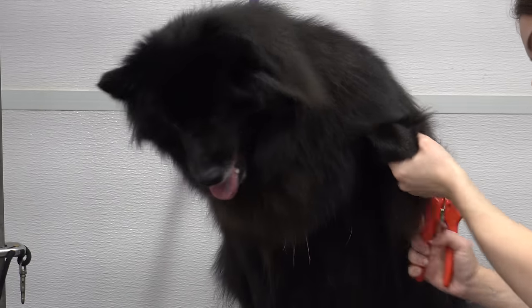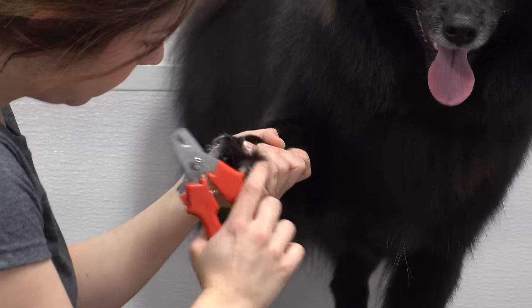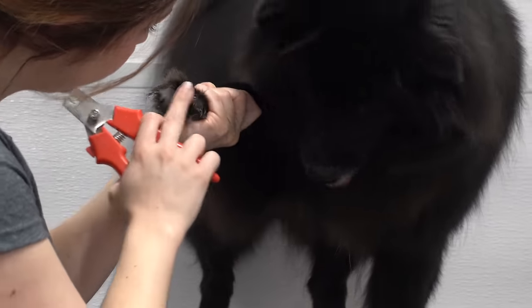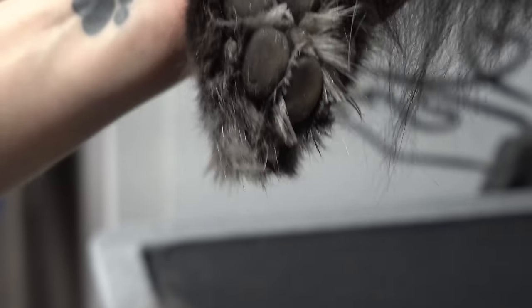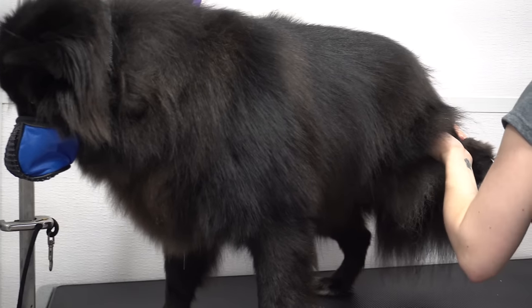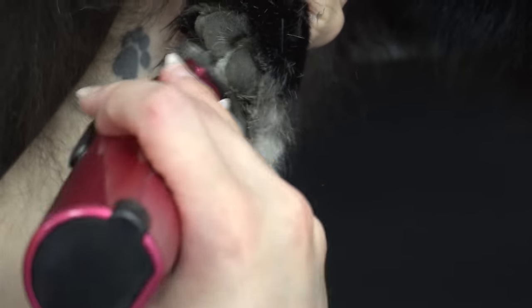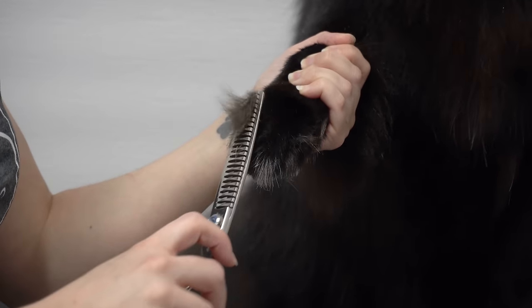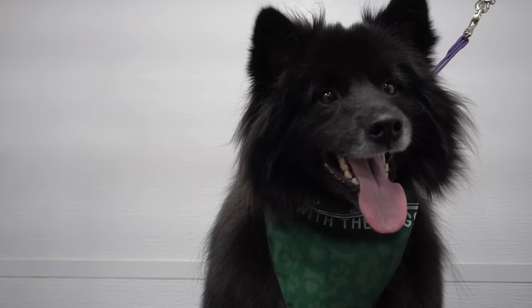I clipped his nails. Good boy. And shaving out his paw pads was a little bit of a challenge. I tidied up his cringe feet, and then I sprayed him down in Mango Tango cologne. And Axel is thankful to be all finished.